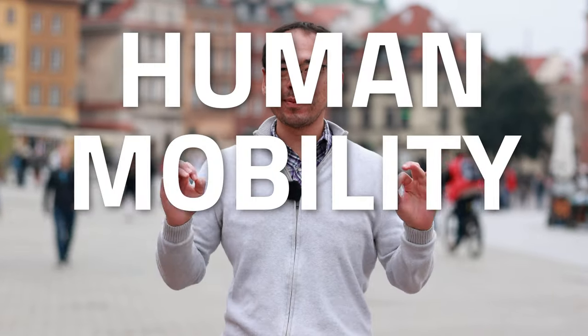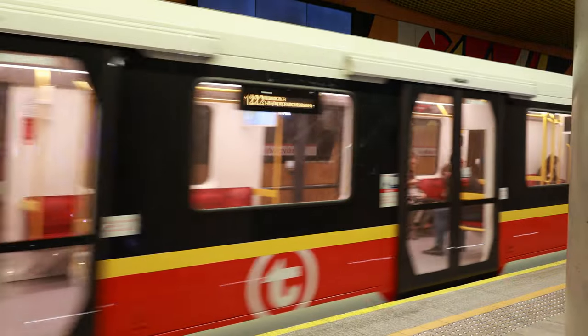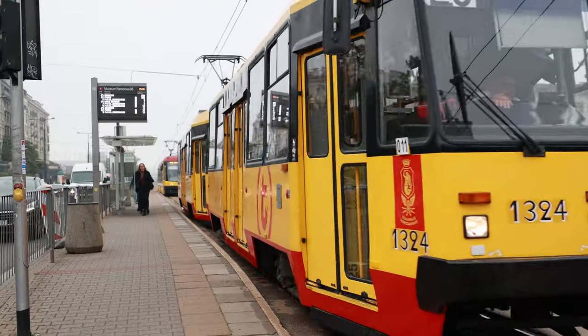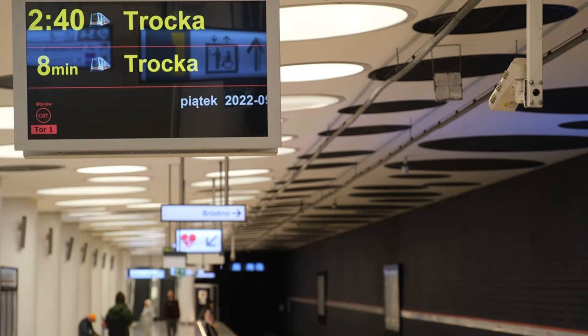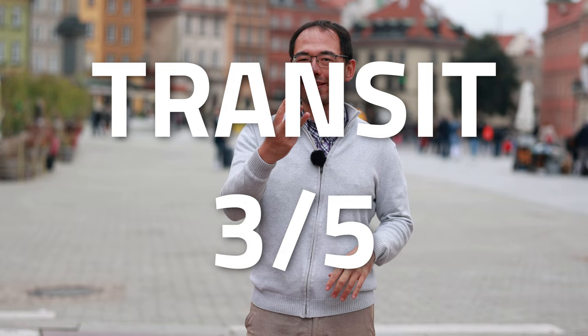We've come to the end of this tour of Warsaw, Poland, and now it is time to give the city a human mobility score. The metro system built in the last decade was absolutely immaculate, but there was just not enough lines to go around this large city. Some of the slack is picked up by the very extensive tram and bus network, but the frequencies are lacking and it gets stuck in gridlock with all the other traffic. Unfortunately, I'm going to have to give the city a 3 out of 5 for transit.